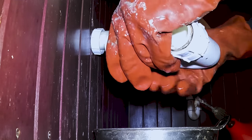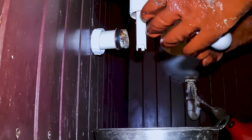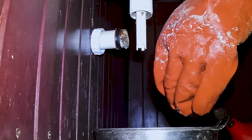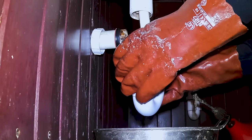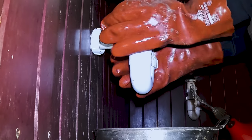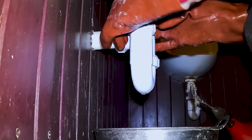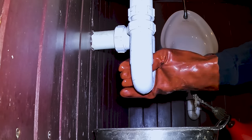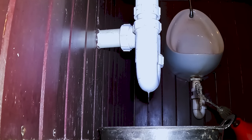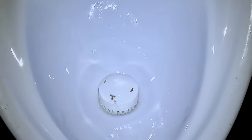Okay, so I poured a few more buckets down and it stopped dribbling out of this pipe here. So what I'm going to do is put the trap back on and then we'll give it a good test. So that was the urinal flushing that I've just put the trap back on, so that's very good timing. As you can see, it's running away lovely.